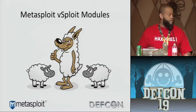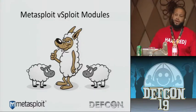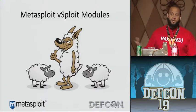Okay, so first thing I'm going to do, I'm going to introduce myself. My name is Marcus Carey, and I'm the community manager, and I do security research at Rapid7. And a couple months ago, I started playing around actually trying to write stuff. And this was before I joined Rapid7. I've been at Rapid7 like 6 months or something now.